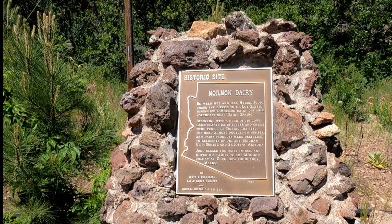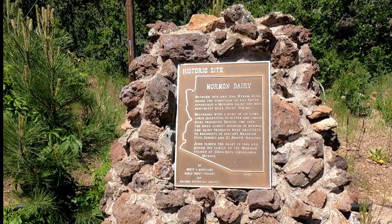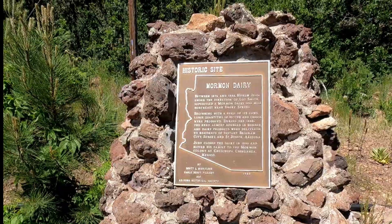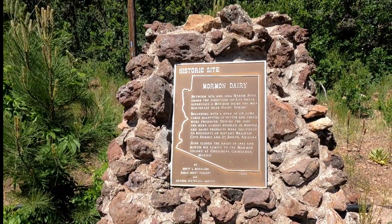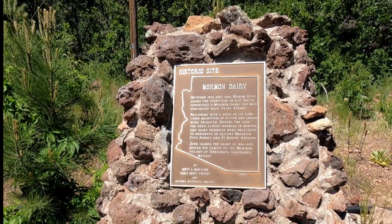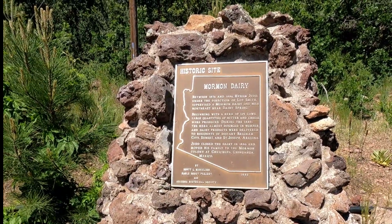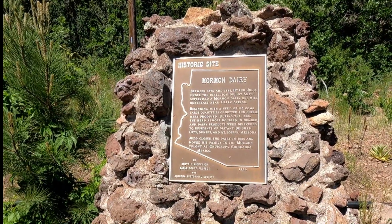Between 1876 and 1886, Hiram Judd, under the direction of Lot Smith, supervised a Mormon dairy 1 mile northeast near Dairy Spring. Beginning with a herd of 115 cows, large quantities of butter and cheese were produced. During the 1800s, the herd almost doubled in number, and the dairy products were delivered to residents of distant Brigham City, Sunset, and St. Joseph, Arizona.